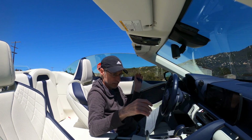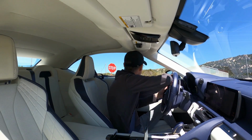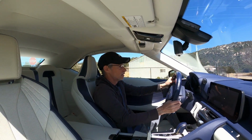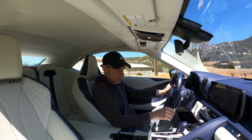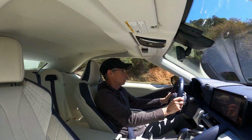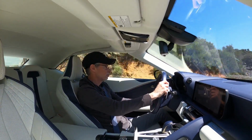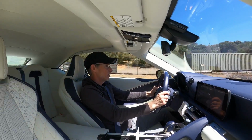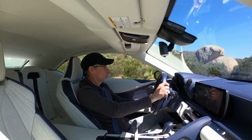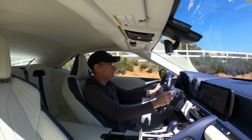All right, we'll put the roof back on. All right, still in Sport S, roof on. It's not gonna sound as good, but whatever. A little heavier in the different modes. Kind of feel what's going on up front. And then handling wise, it rolls a little bit, but not too much.